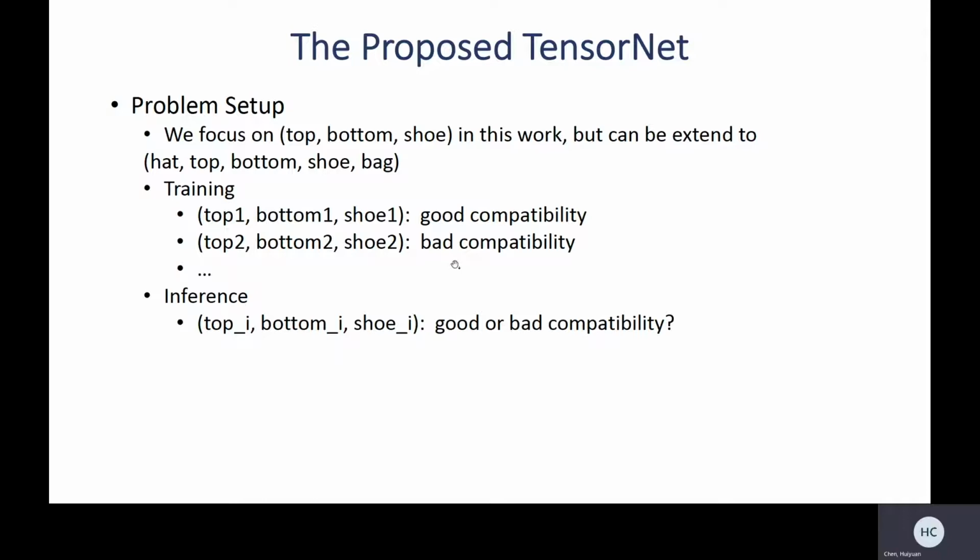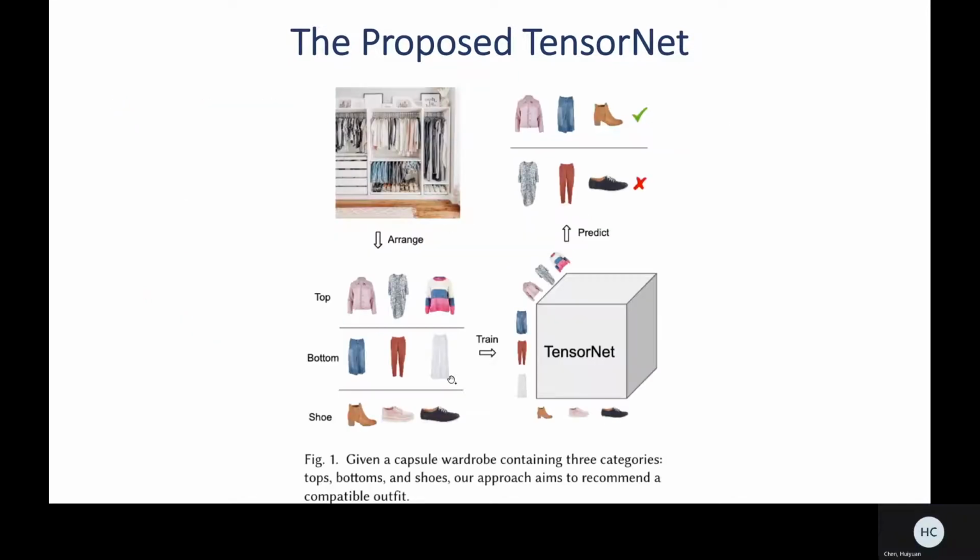Basically, it's a classification problem: given a triplet, we also have a label to indicate whether the triplet is good or bad. At inference time, given a new query triplet, like top i, bottom i, and shoe i, we use our model to predict whether this triplet is a good or bad compatibility. This is our goal.